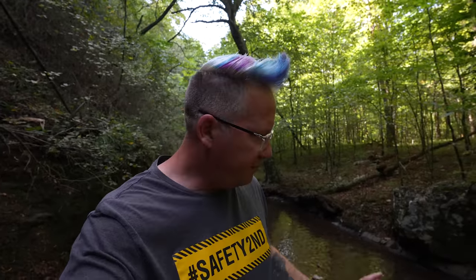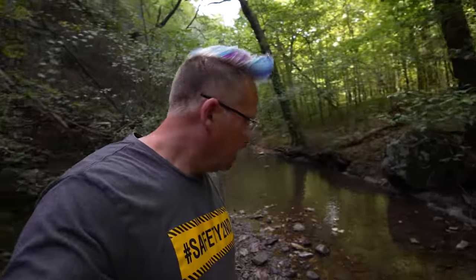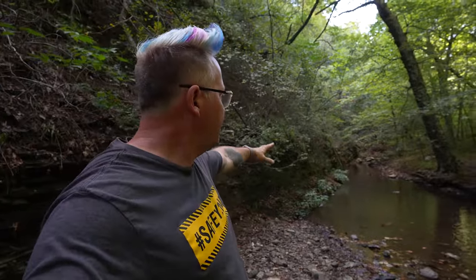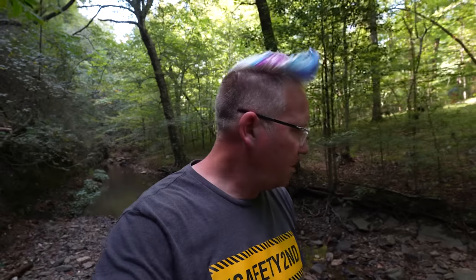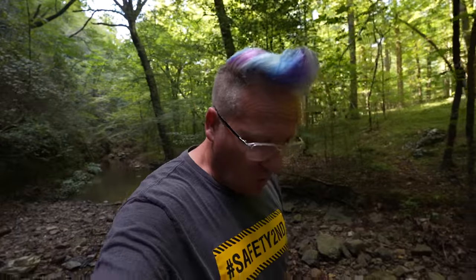I love finding areas like this. They're just gorgeous. The bluff lines on this side. I mean, if there was another 12 inches of water flowing through here, this would be just unreal. It's gorgeous right now and the water feels really good on my feet. I love this spot a lot.